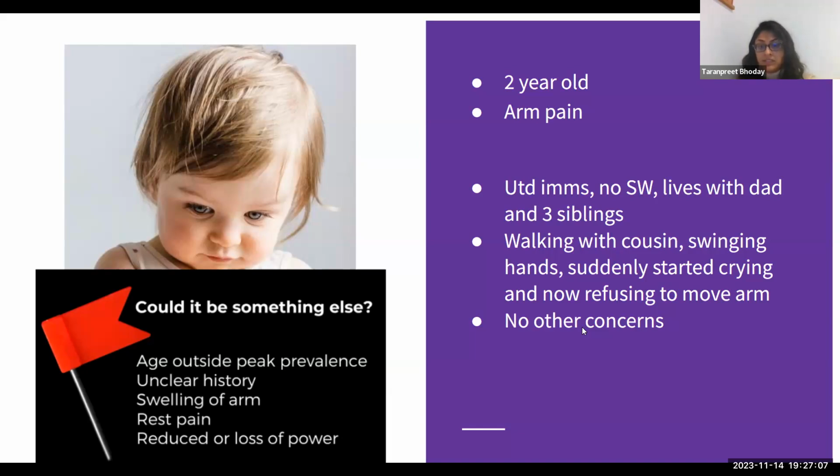So typical mechanisms is exactly this. Child is walking between 2 adults, being swung. The other one is dad swinging the child round in a circle, which kind of pulls their elbow out. Or while you're walking, the child slips and falls, and mum or dad instinctively pulls upwards to try and stop them falling. The joint will pop out.